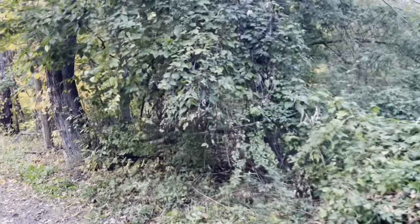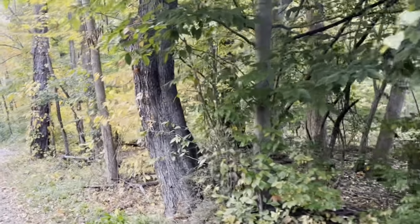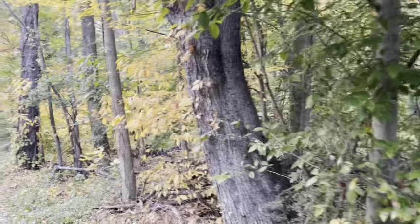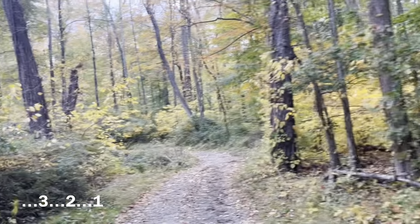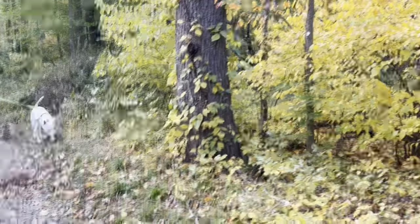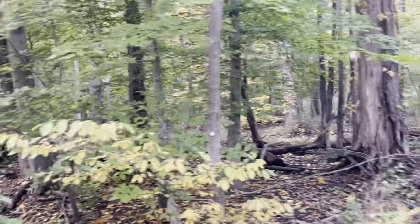Got some deer. The horses probably flushed them out. What's the pup's name? Hero. Hero? Yeah. What's up, Hero? You a good boy? Get a boop? Yeah, you get a boop. Have a good one.